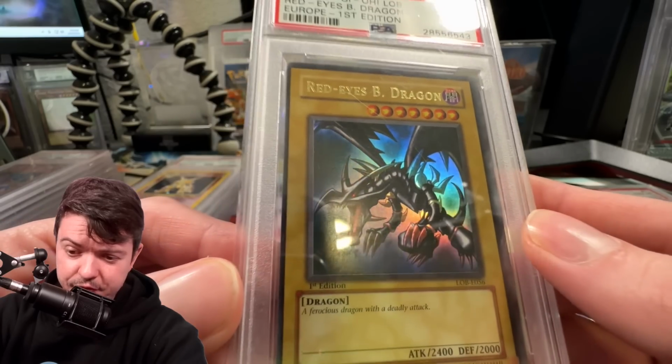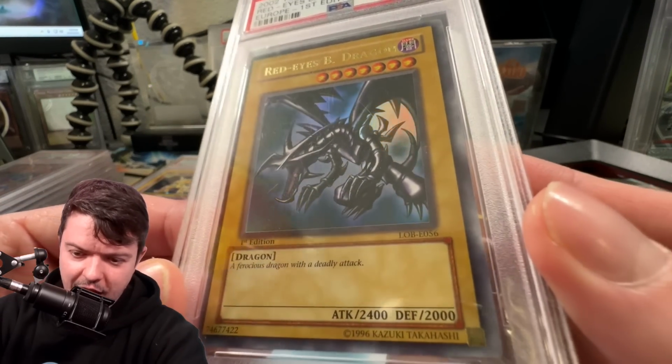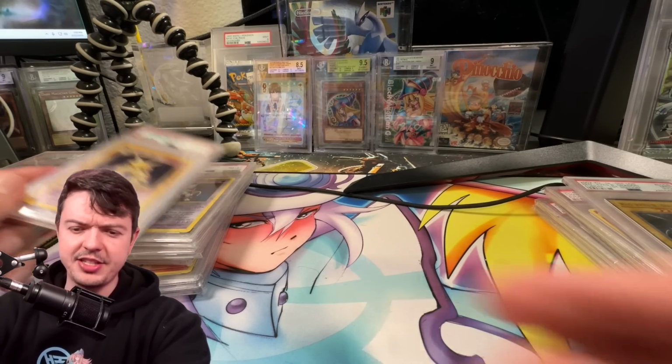And this is dope. So if you're into misprint cards that are a bit more unique and rare, this is definitely one to grab, because I don't think you'll ever see one of these again. On top of that, like I said, it should be Pop 1 last time I checked.